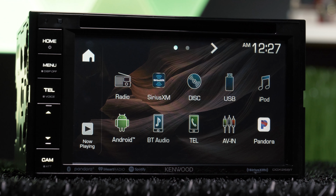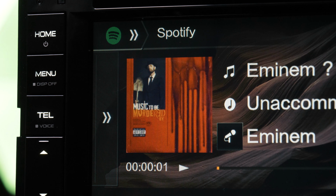At just under $200, this stereo is a pretty solid upgrade to your head unit.